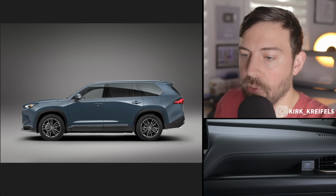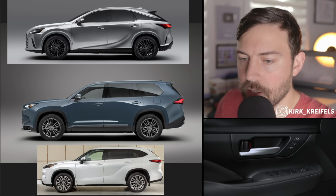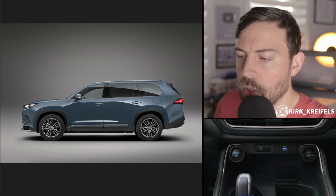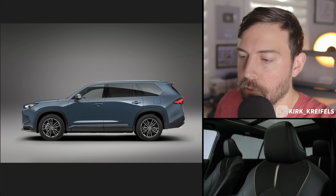I mean, look at the side profile. What do you guys think? I think it looks a little bit Lexus RX, actually, the new RX from the front. Look, I'm kind of getting those vibes. And it looks a little bit more proportionate here, even though the overhang is long on the front and the back. The vehicle's so long that it doesn't look out of place.